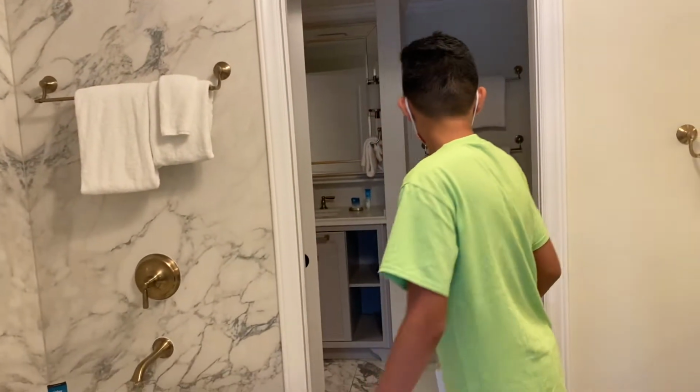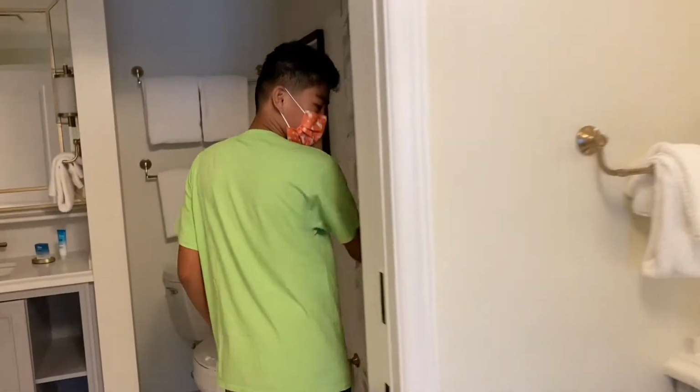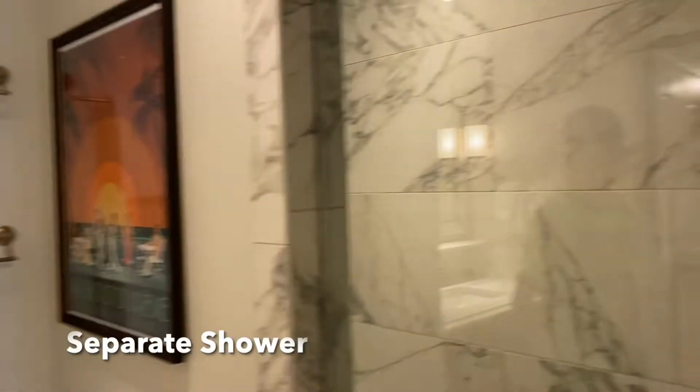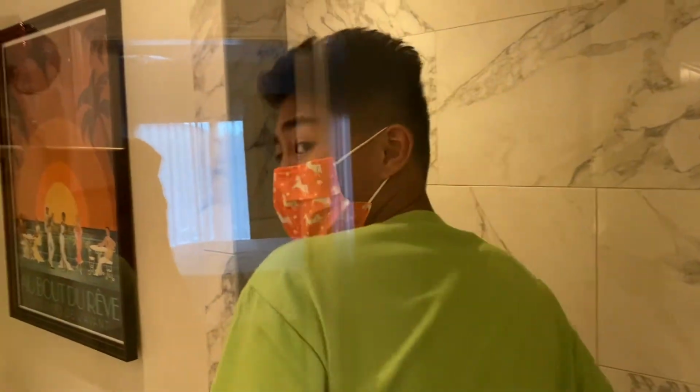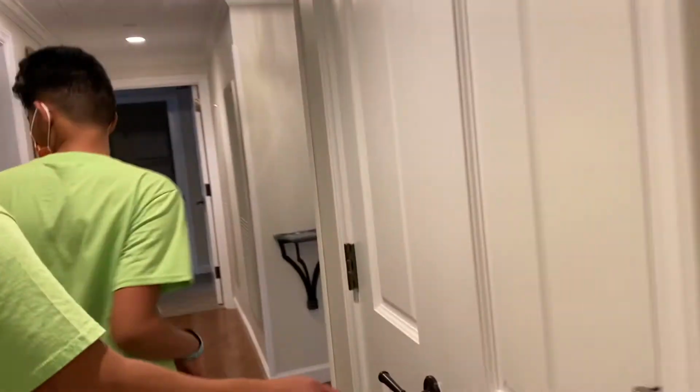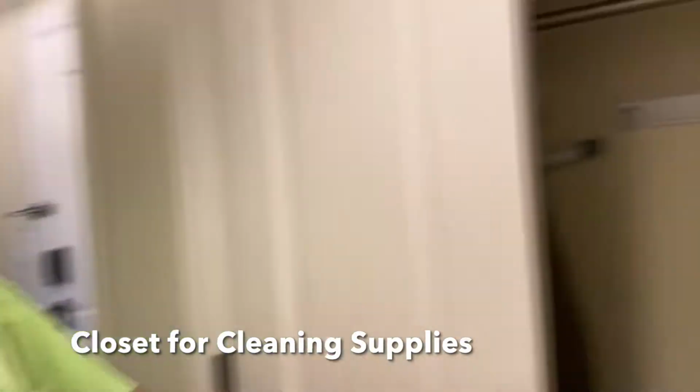So now go here. Shower. That is another room, never mind. No, this is a closet. That's a closet.